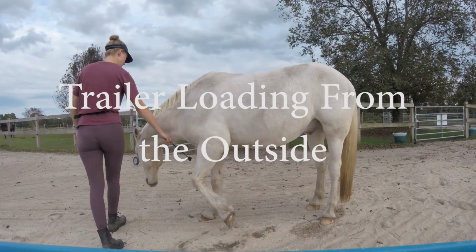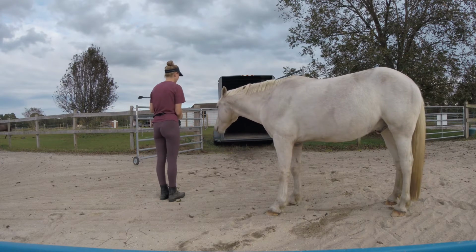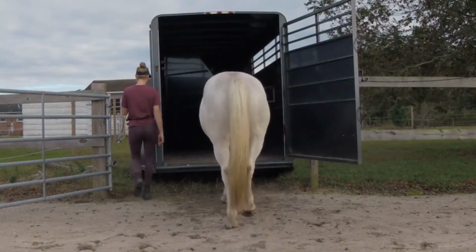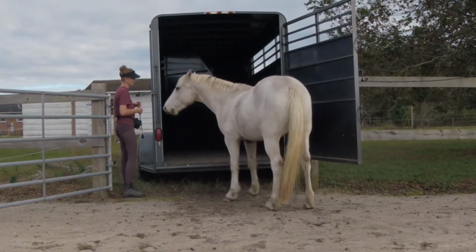So I'm gonna try something a little bit different with Castor, not necessarily a thing that no one's ever done, but different for him. So I've been trailer loading him by getting inside the trailer and then I'm under the divider on the other side and then I can guide him into the trailer. So I want to work on him going in by himself and I stay on the outside, and he already understands the behavior, so that'll help me out a little bit.